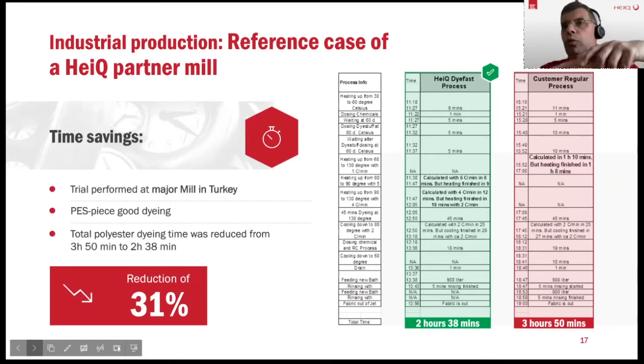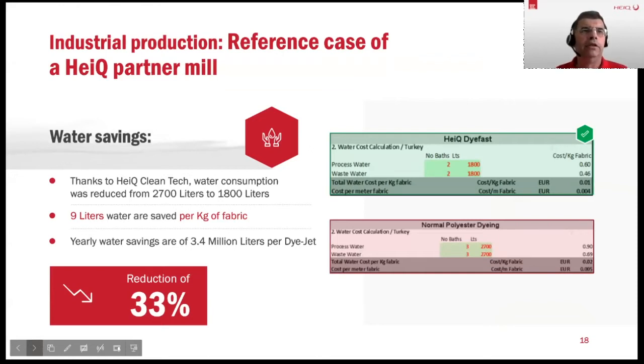And the two columns in green and reddy pink sort of shows the areas of the process where we made those time savings. Again, thanks to the Clean Tech system, water consumption was reduced from 2,700 litres to 1,800 litres. So you're saving 9 litres of water per kilo of fabric. Yearly water savings are 3.4 million litres of water per jet. And as Keith was saying, we're talking vast amounts, reducing by 33%.